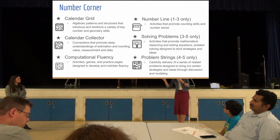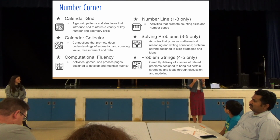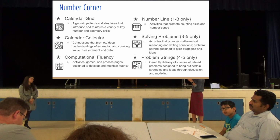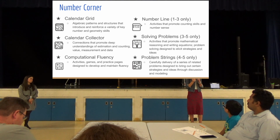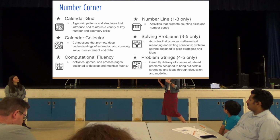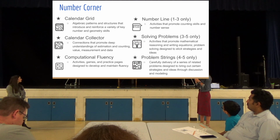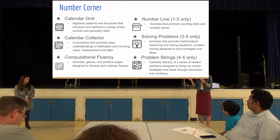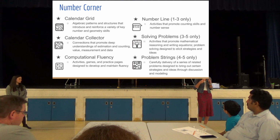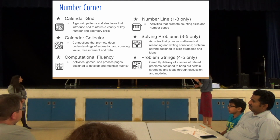So just to clarify, any of these things could be happening. Usually maybe two of them a day is the most that'll happen, but it ranges all the time. Things like calendar grid and calendar collector happen quickly every day, and then every so often we'll stop and have a really in-depth discussion about what we see and notice and have learned from the experience. And the kids also seem to really enjoy this. You never know how they're going to react to some of these activities, and they seem to really be engaged with that whole idea of what's coming next, and repetition is really fun to see.